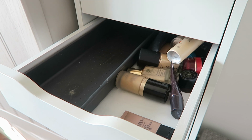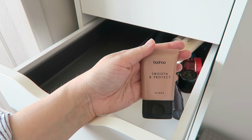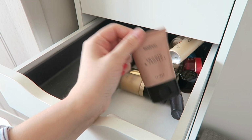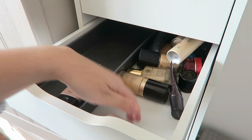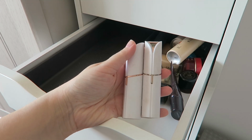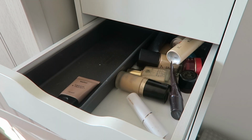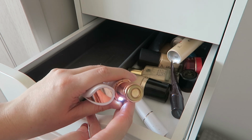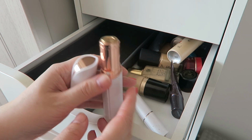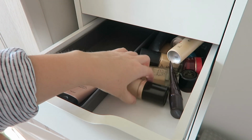Oh, I'm putting these in the wrong pile. This is a primer from Boohoo, which I actually absolutely loved when it first came out. I used it when I worked there, so I'm going to keep that one just because I do really enjoy it. It's quite a good primer to use. These two are actually from JML. They're called the Finishing Touch Flawless. They're to get rid of your peach fuzz. You turn it on like this and it basically takes off your peach fuzz, so they're really ideal. I have 2 of these, so obviously going to keep those.